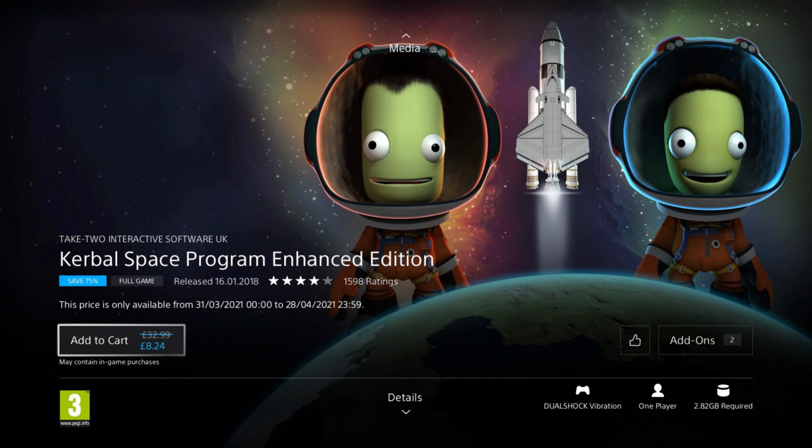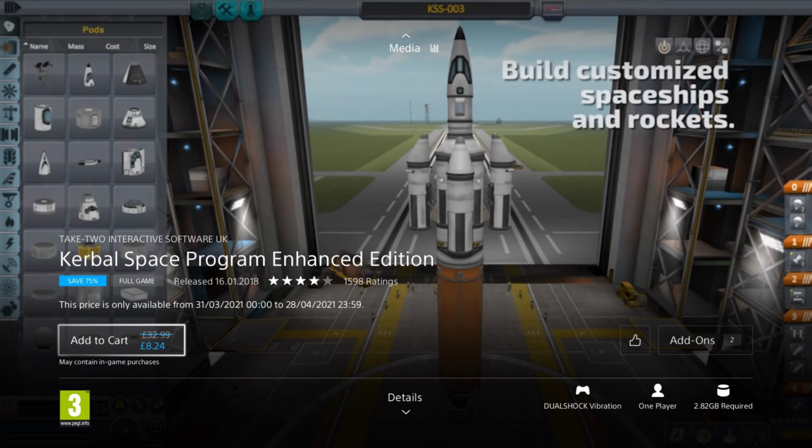Kerbal Space Program Enhanced Edition is next. It was released in 2018, so it's 3 years old, and it's on a 75% discount for the price of £8.24, which is pretty decent.